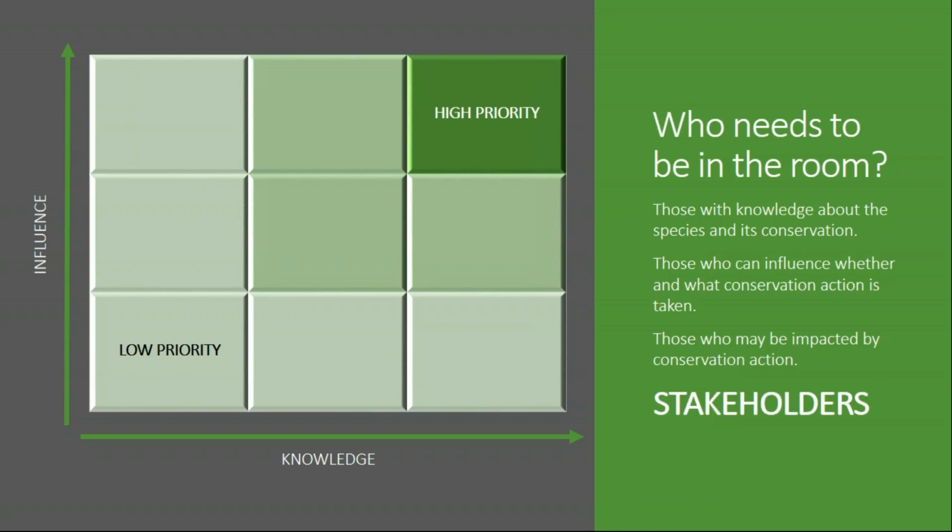And you can see here that you could brainstorm a list of names or organisations and put them onto this scheme essentially. So those with lots of knowledge who also have influence over what happens on the ground would be very high priorities. Those who have very little influence and very little knowledge obviously would be lower priorities. But it's just a good simple way of helping a number of people to think around the sorts of people who can influence what conservation action is taken, those who might be impacted by conservation action, and those who have the kind of knowledge that will form the basis for people's decision making.